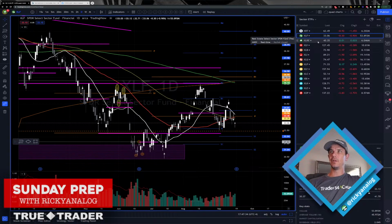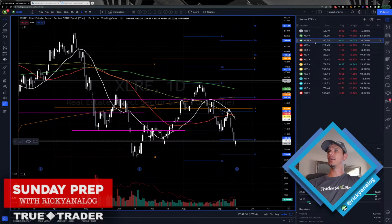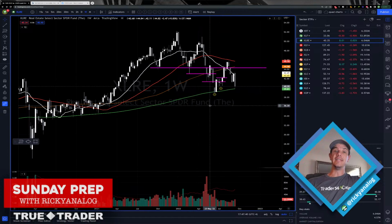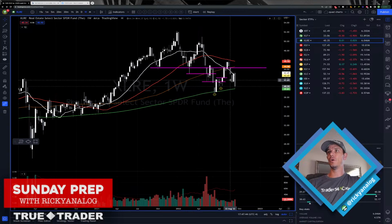I'm sure plenty of people already know about it, but one of the things I want to point out is some of these sectors didn't have that same short continuation trigger, and some did. Look, this one fell apart, right? Here's your push up into the weekly 20, pull back, lower high, and it snapped. It snapped hard last week. That's real estate.